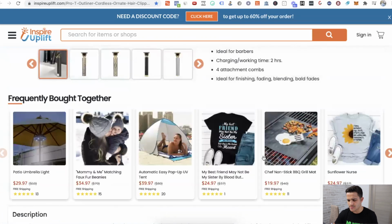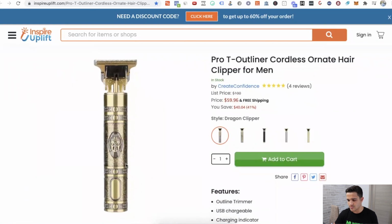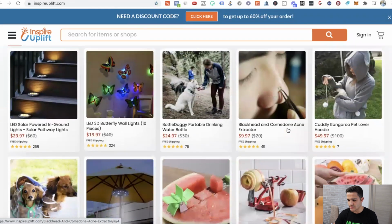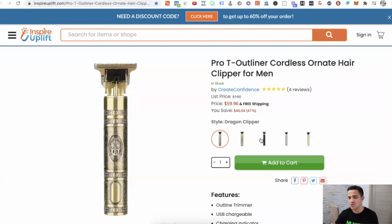It is definitely a dropship product. You can see that it's the same one as the YouTube ad that was showing there. It's ornate, so it has these different designs. Really nice store here. They were on Shopify. They then changed to WooCommerce, I think, but they're definitely dropshipping. They started out as a Shopify dropshipping store.